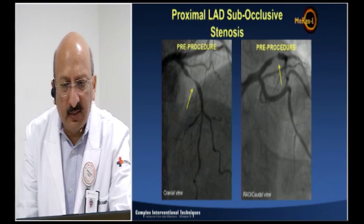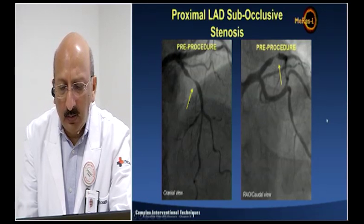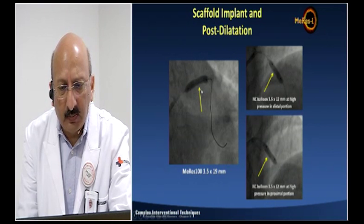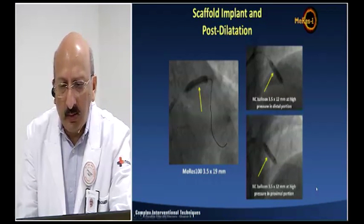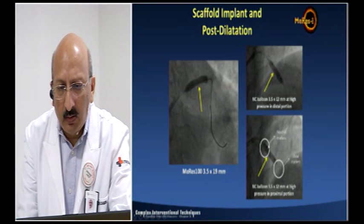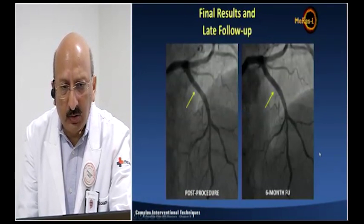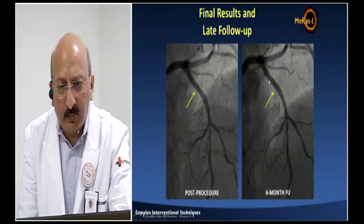This is one of the representative cases, as you can see here, proximal LAD, pre-procedure, and this is the post-dilatation with high pressures using an NC balloon in a 3.5 by 19 Meril stent, going to extreme high pressures in the proximal and the distal portions. Now you can see the proximal marker, which is matched with the balloon marker, and that's how we do it once we are doing a post-dilatation. This is the final result, post-procedure, and this is 6 months.